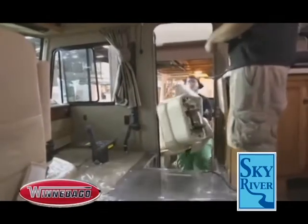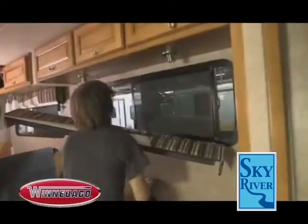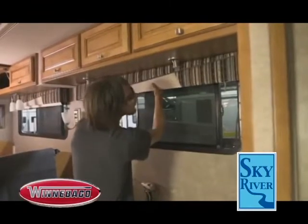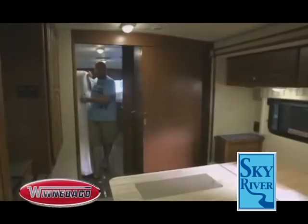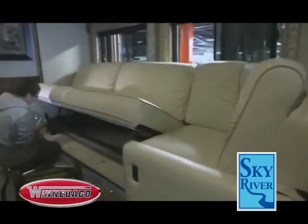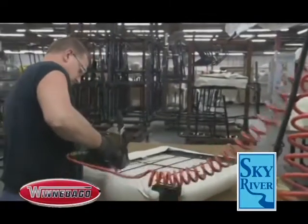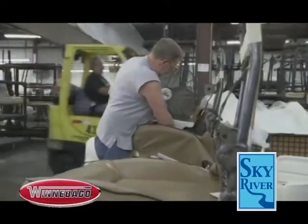Now that the walls and roof are on, let's talk about what goes in, on, and around them, starting with furniture and cabinetry. Unlike residential furniture, motorhome furniture must meet a unique set of automotive fire, crash, and other safety standards. And no one knows more about motorhome furniture than Winnebago Industries.